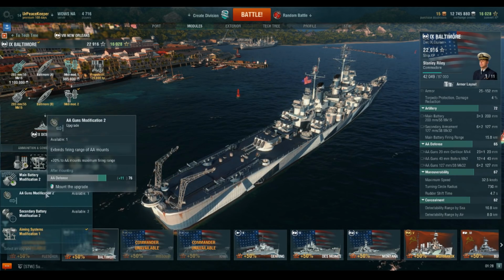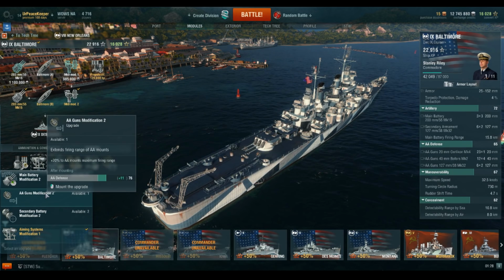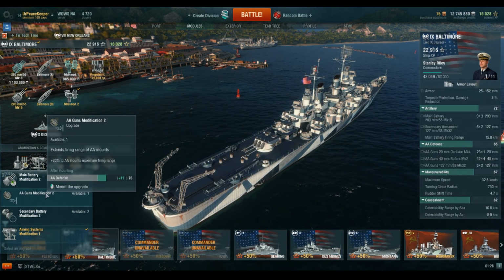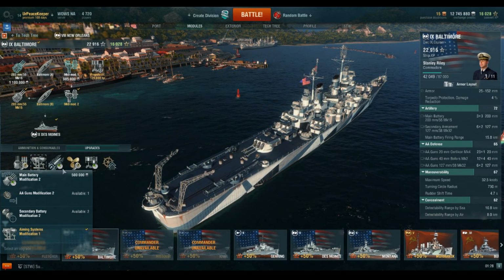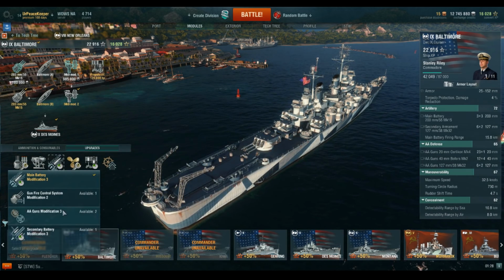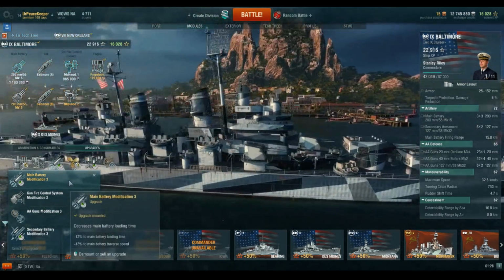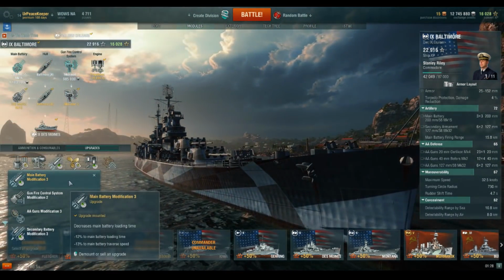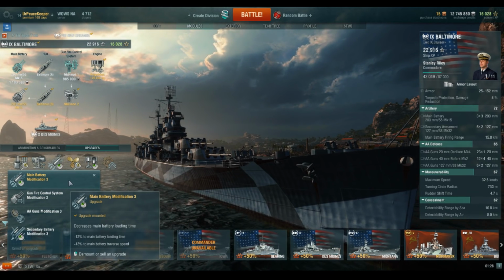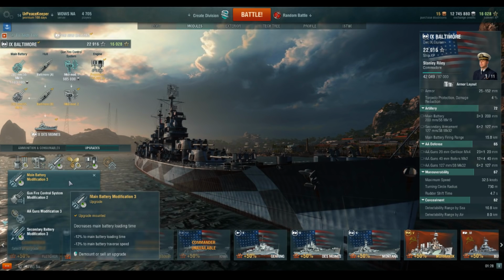But if you are interested in running the anti-aircraft version of this ship, AA Guns Mod 2 will get you an extra 20% to the range on your AA guns. In the third slot, there's a number of different modifications here that are viable. Of them, it depends on your playstyle. Me personally, I've chosen Main Battery Mod 3, which is going to reduce the reload time, but it's also going to increase how long it takes for my turrets to turn.